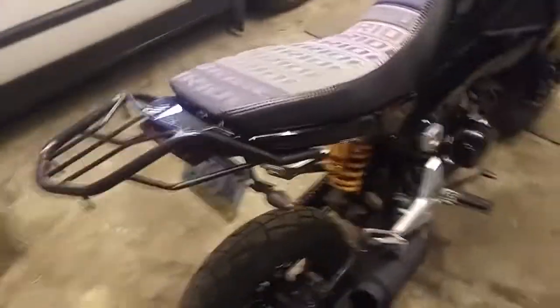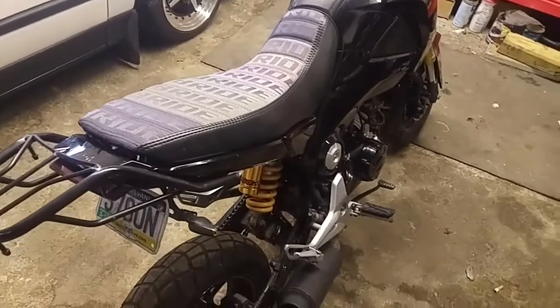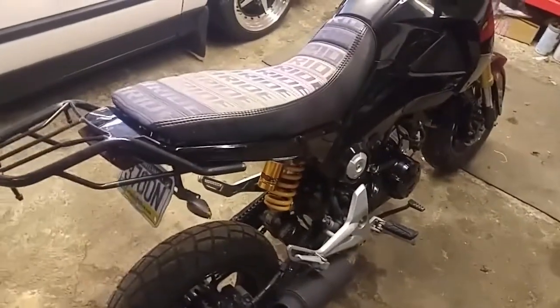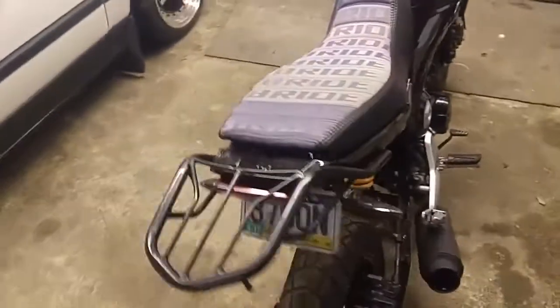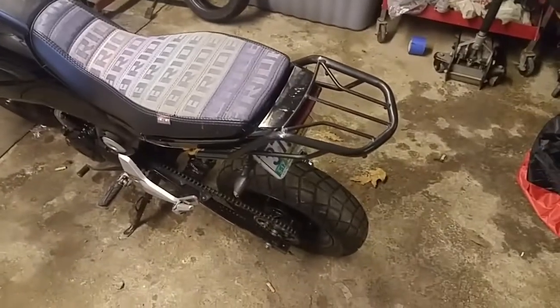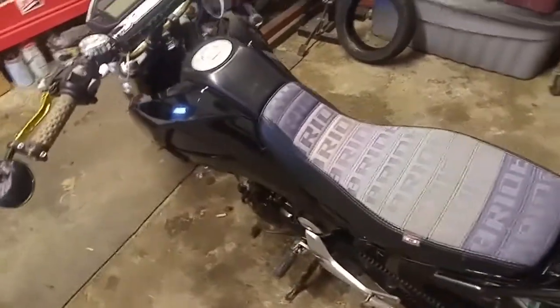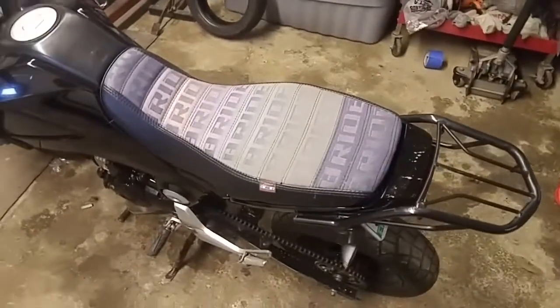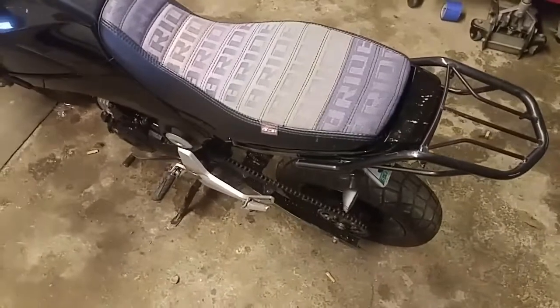Oh, the bike also has a Power Commander 5 and a Speedo Healer in it, so my speedometer's on point. Whenever you change your gearing on these bikes, you have to correct the speedo. If not, it's going to be completely off, and your mileage isn't going to be correct. This bike does have high mileage, but whatever, it don't mean nothing.